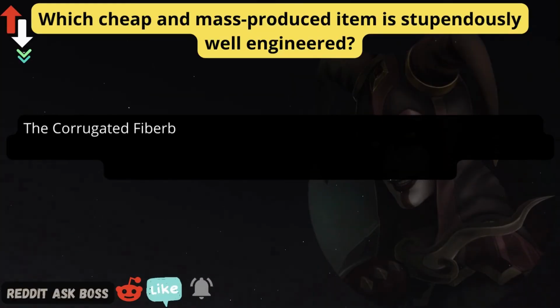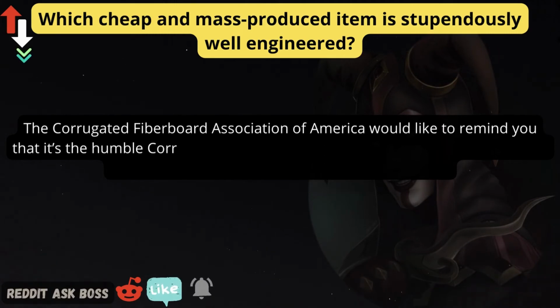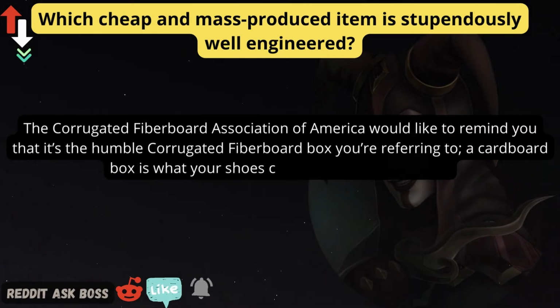The Corrugated Fiberboard Association of America would like to remind you that it's the humble corrugated fiberboard box you're referring to. A cardboard box is what your shoes come in.